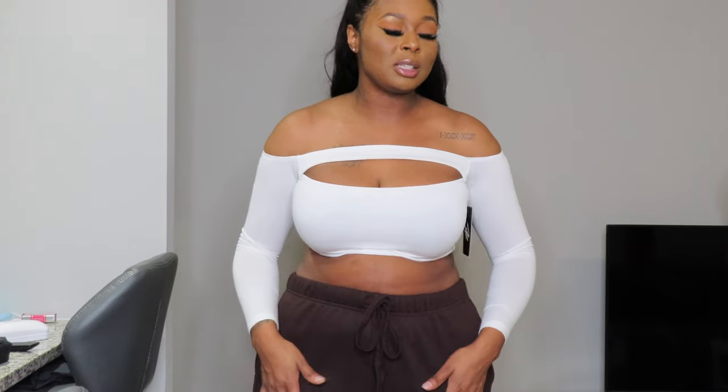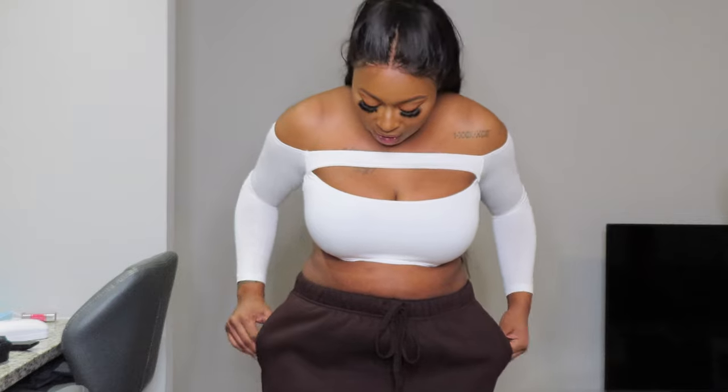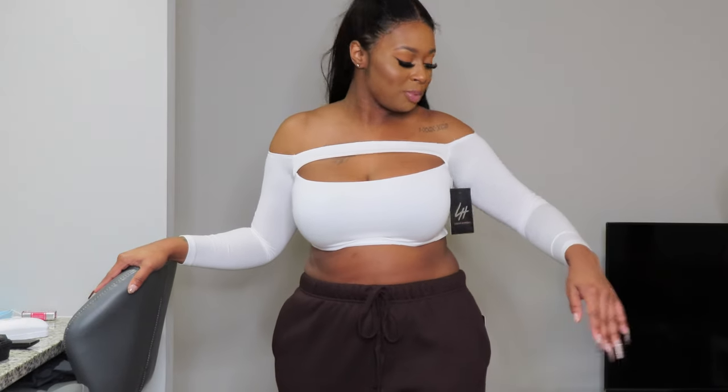So yeah, I would say these pants are a great fit. As I said, I wanted them a little bigger. They're nice and thick. These are good quality pants. I will say that for $56, they better be some nice quality pants. Tops as well, $40, $42 for very basic tops.